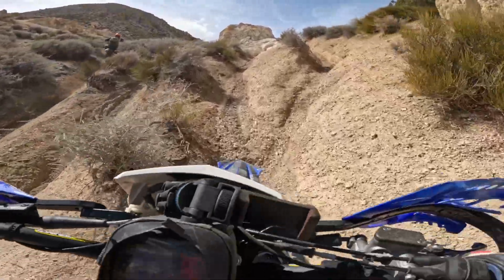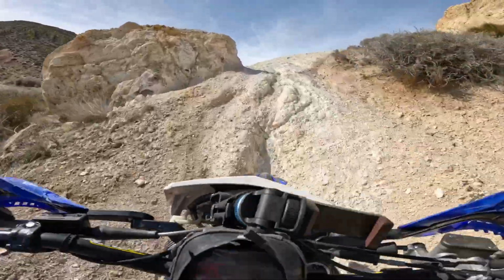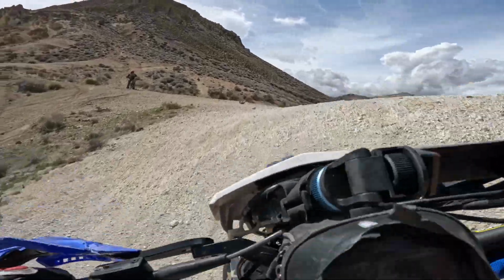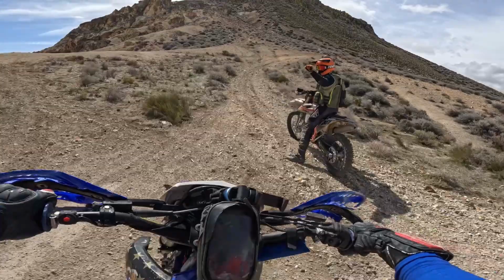There goes Kyle. This is real steep right here. I was like, oh no, give it some gas. Little wheelie right there, not bad. Got up to the top. So there's that saddle. Chuckwalla is right in front of us now.